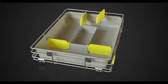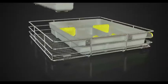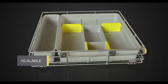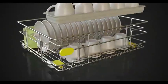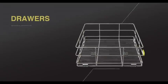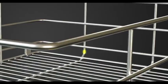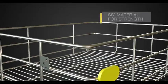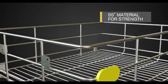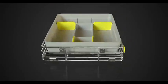The best part is, the Skido range is both customizable and scalable, so that you can change things around whenever your needs change. The drawers come in 3 different sizes. Built to last, they are the base that allows you to achieve perfect organization. The organizers precisely fit inside these drawers only.